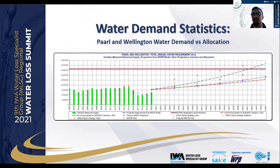to make provision for the bounce back, if you can call it that, as part of the demand reduction during the drought period from 2015. It would probably take about 6 to 8 years for us to get to that level of consumption again. As you can see, the curved green dotted dashed line represents a 4% annual growth. The red dashed line represents a 2% annual growth. And the blue line represents the projected requirement from the Water Services Development Plan.